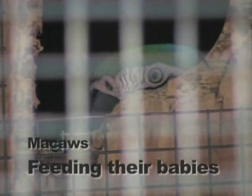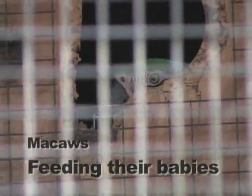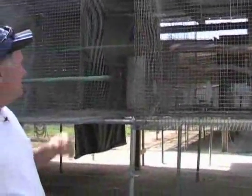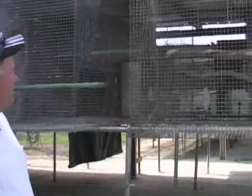This is another pair of blue and golds. They're feeding their babies as we speak. They're in the nest box. Usually you can tell when they start feeding their babies because they get food around their beak, as you see, because they're regurgitating their food to feed the babies. These are probably about 15 years old, this pair here, and they're feeding two babies in there right now.